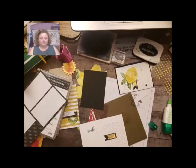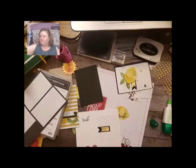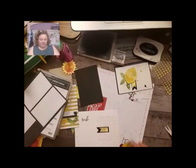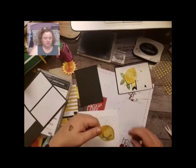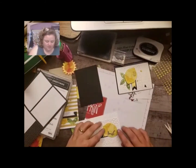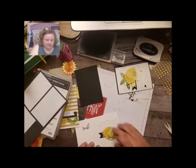Just like that. And I can move this away. Close that up. Okay, so now I'm ready. Now my smile is done, so it's not smudged. I didn't do it right away. So then you can just position this the way you want it. If you want it to be down like that, a little bit of that is so cute.